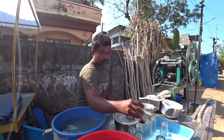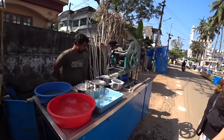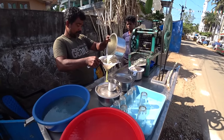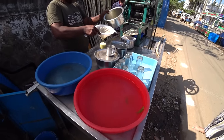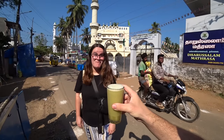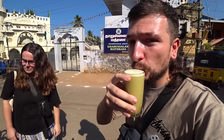Ice? No ice. Don't worry. We can't risk it that hard, can we? Dicing with death. So there it is. He just gets the cup there, washes it in this water, and then fills it up. Okay, thank you, sir. The first Indian sugar cane. It smells really good. It smells very gingery.